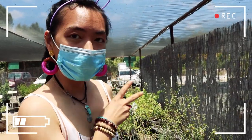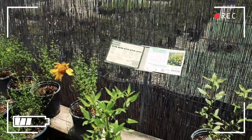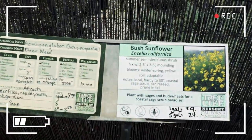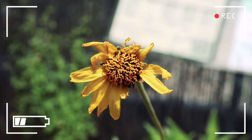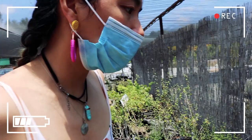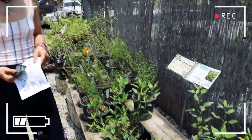Hi, Plant Mom. What did you find? I found the bush sunflower. It's native to California. It's called Encelia californica. It's just past the blooming season, so we don't see a lot of flowers here, and this one is almost done. But yeah, I think it'll be really cool. And it attracts a lot of bees, which is basically what we need. And I hope more bugs come to it afterwards too.